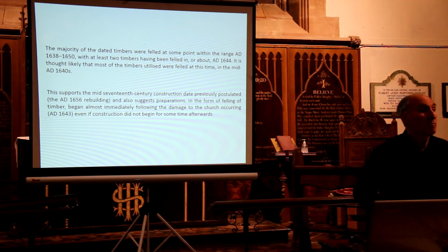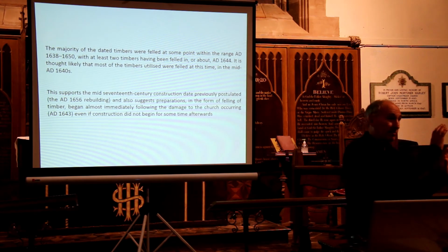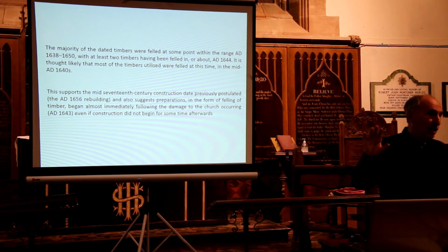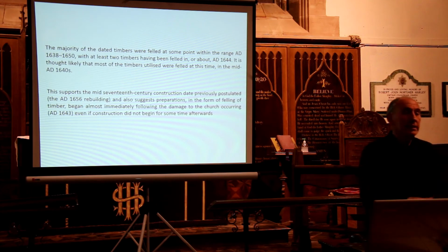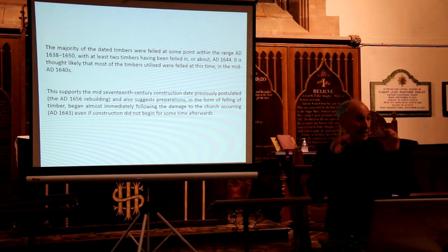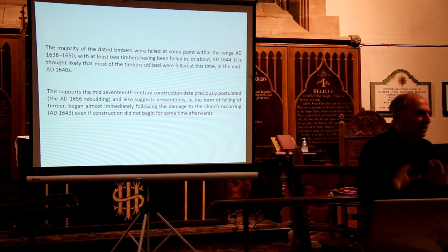Yes, the question here: would these trees have been felled specifically for this task? Yes, I think they would, because the patterns of these trees all match each other. They match each other very well. They were all growing in the same patch of woodland. And because they're all felled at the same time, it's highly likely that they were all felled specifically for this structure. It would be of interest to know, how did they decide beforehand?